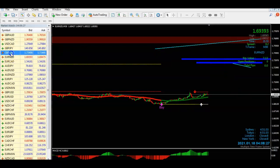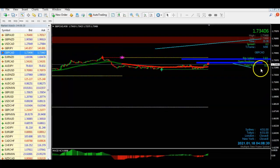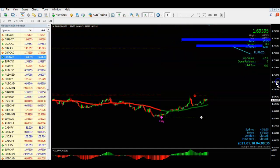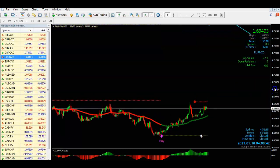Because I put it on the GBPCAT, like right there, and then it shows up in the Euro NCD also. I don't know how to stop MetaTrader from doing that. I don't know if it has to do with the indicator. Not sure. But if you know, please send me a message. I will definitely be very grateful to you.